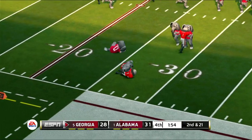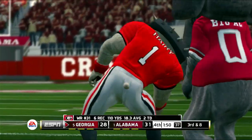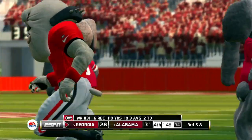Quick throw out to the receiver. He's taken down at the 27. He's got 100 yards in the game now. You got to love this quarterback-receiver combo.